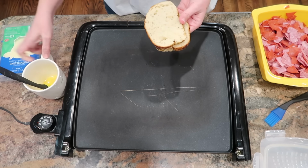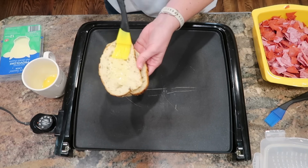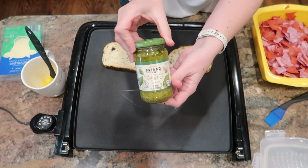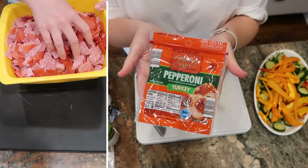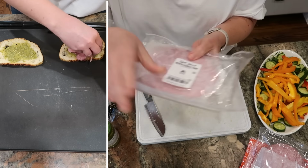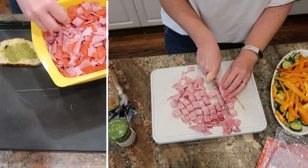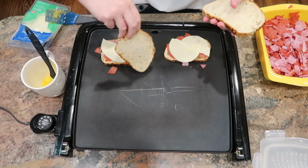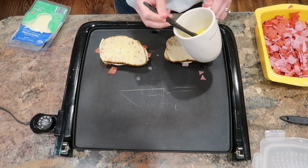I have some melted butter here in my cup. I'm gonna put that on one side of the bread. I am a person who likes to assemble the sandwiches right on the griddle. This is a jar of just plain old pesto. I'm gonna slather some of that on here. I took a package of pepperoni, a package of salami, and a package of ham, and I actually diced mine all up. I'm gonna use half of it tonight and then half of it in another recipe for tomorrow. So I'm just gonna put some of that on my sandwiches now. Provolone cheese. Just a little bit more pesto and pop that on top like that. Then a little bit more butter before I flip it over to the other side.